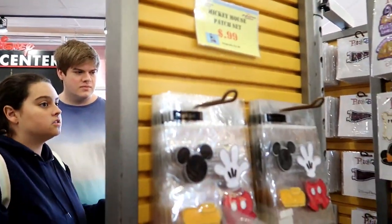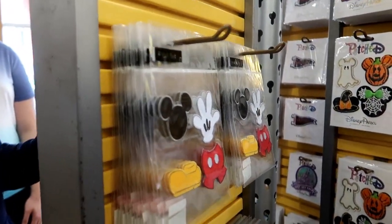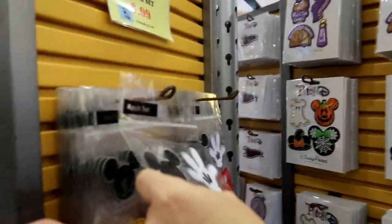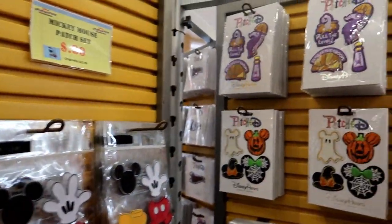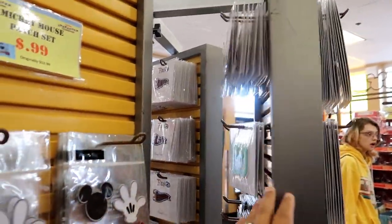$8.99. These the patch sets too. Do you iron these on, or what do you do with them? You might iron them on. Some more patches. Does anybody know? Yeah, Ashley wants to know. Do you sew these on, or do you iron them on? I cannot sew a button. So if I had to sew anything. No. I believe you just iron them on. Yeah, or we pay somebody to do it.